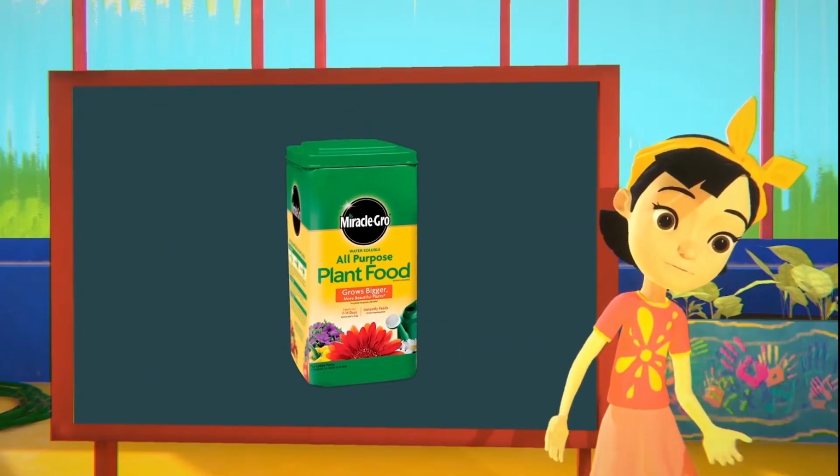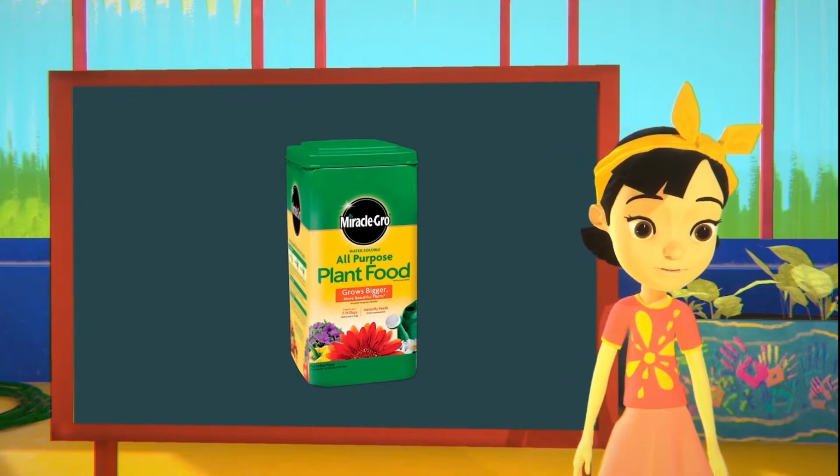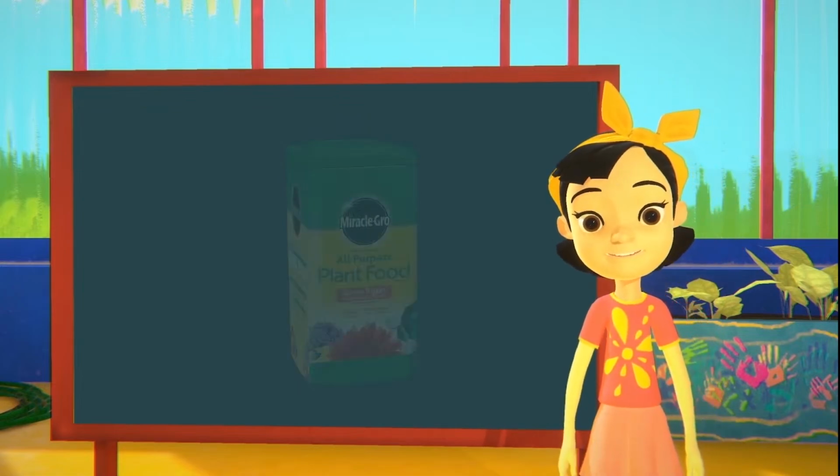Plant food really isn't food for a plant. Remember, plants make their own food, and what comes in that box or bottle is simply a supply of nutrients to help them in the process.